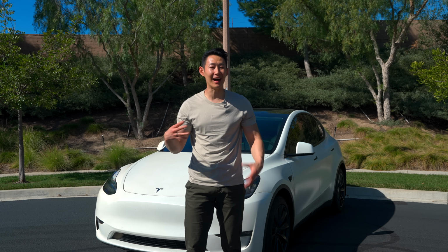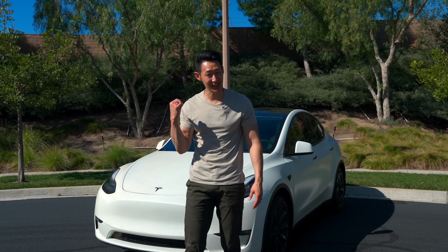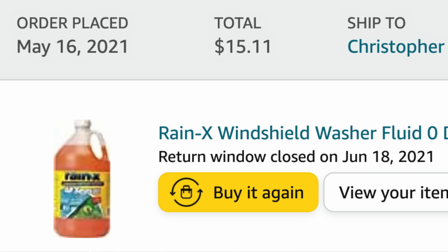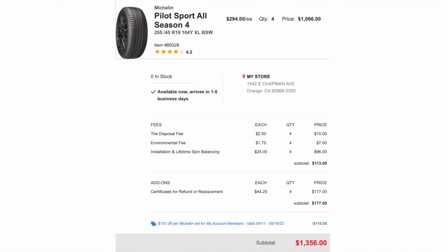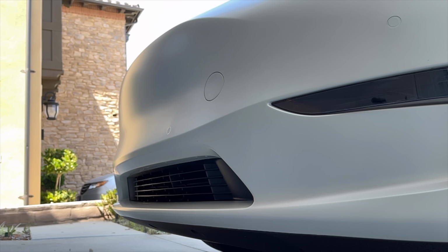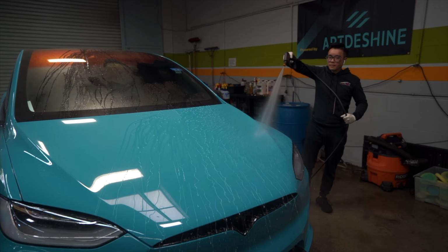How much money have I spent personally on my Tesla? The only things I bought were $13 windshield washer fluid, Michelin tires for $1,400, which I love, as well as unnecessary things like paint protection film, ceramic coating, and new rims.